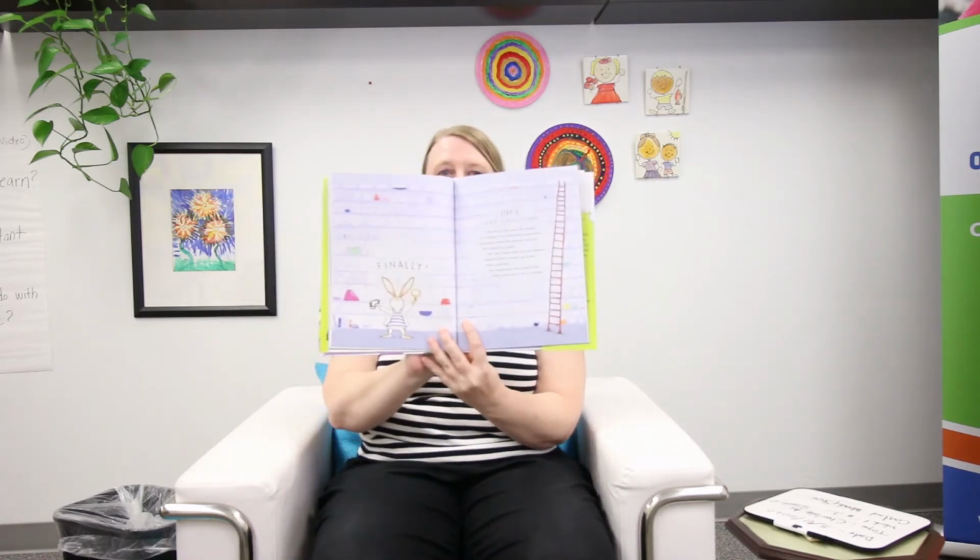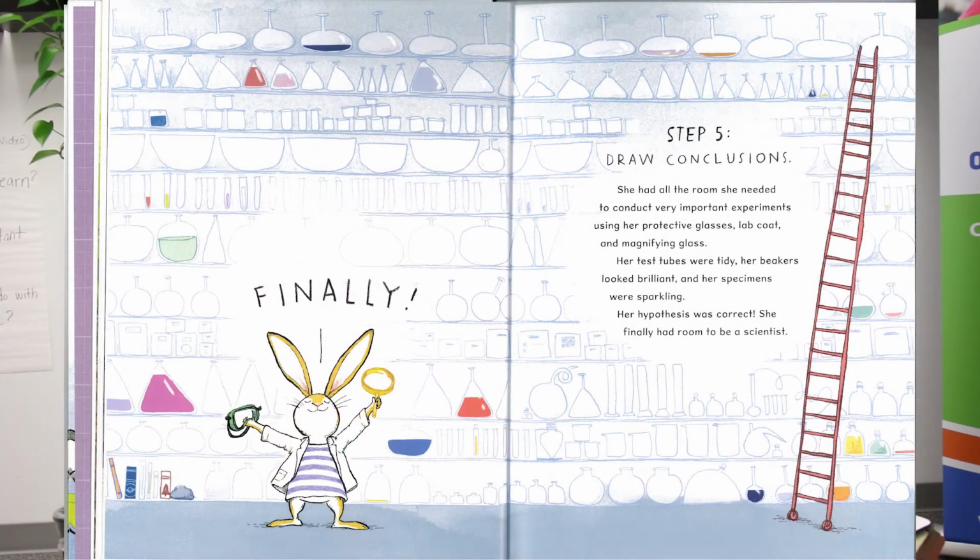Finally, step five, draw conclusions. She had all the room she needed to conduct very important experiments using her protective glasses, lab coat, and magnifying glass. Her test tubes were tidy, her beakers looked brilliant, and her specimens were sparkling. Her hypothesis was correct. She finally had room to be a scientist.